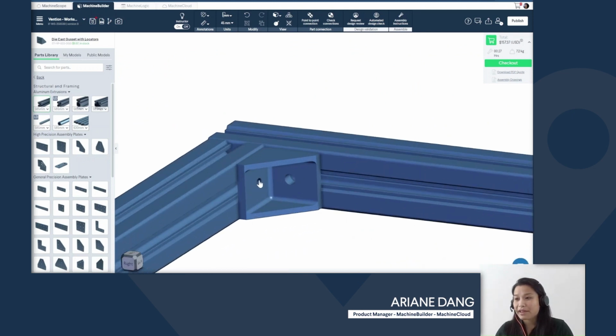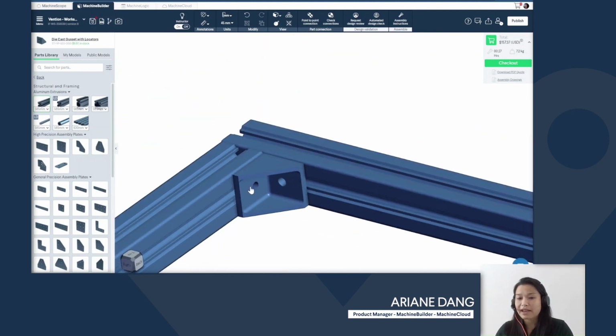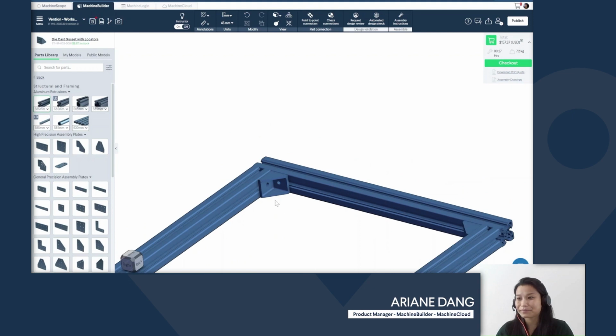Also, as you can imagine, the gusset here will attach to the extrusions through T-nuts and screws, and those, although they don't show up in the CAD, will be automatically included in your bill of materials. So you really don't have to worry about any fastener management. It's all included in your order automatically.